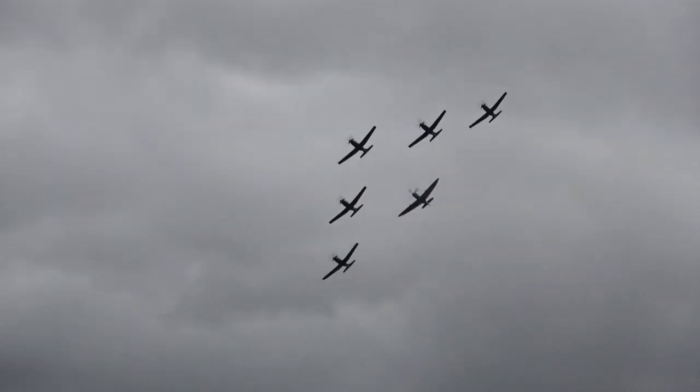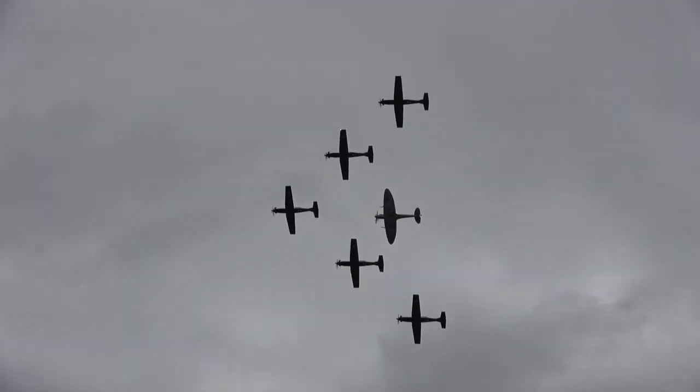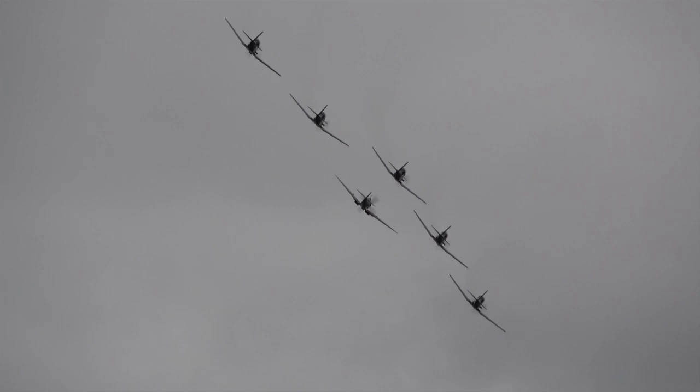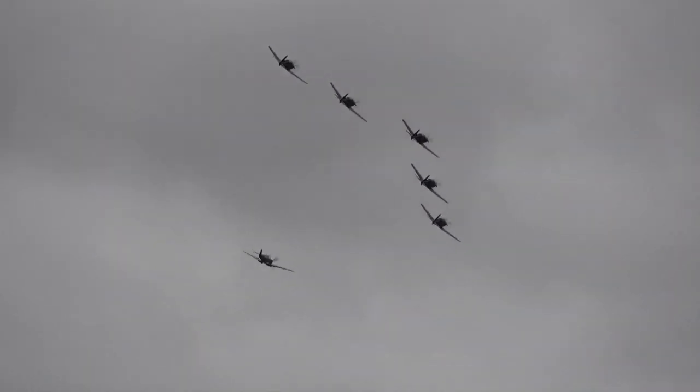It's such a fantastic sight to see those brand new training aircraft in line with the iconic shape of the Spitfire there. What's going to happen now is the Falcons are going to split off and Sean is going to position himself for a solo Spitfire display.